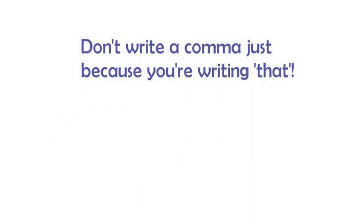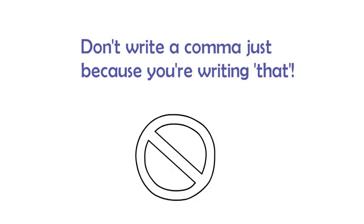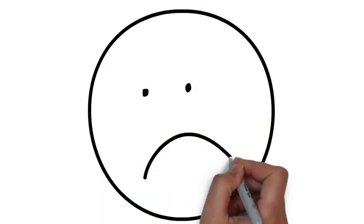So, relative clauses, verb plus that clauses, adjective plus that clauses, and noun plus that clauses. All these common structures using that don't have a comma beforehand. So, in general, don't write a comma just because you're writing that. Now, sometimes people get upset when they hear this and say, "I have definitely seen a comma before that." And okay, I believe you. But remember, I didn't say it's not possible for a comma to appear before that. I said that you generally don't write a comma just because you're writing that.